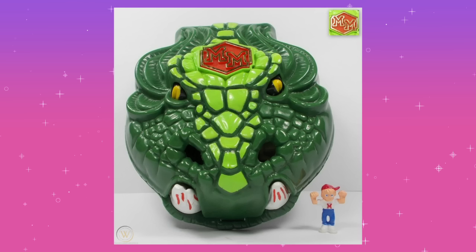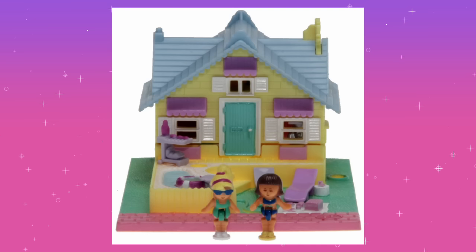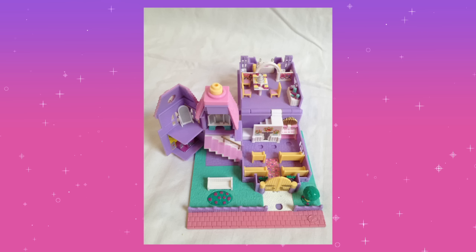Polly's success would also prompt Bluebird to create a sister brand, or a brother brand rather, in the form of Mighty Max, who followed the same formula but was aimed specifically at young boys. 1993 is what I think most people see as Polly's golden age, and for a good reason. The focus shifted from compacts to actual doll houses, scaled to Polly's size. These opened in a similar clamshell type fashion to reveal incredibly detailed little areas with multiple levels, interactive parts, occasional hidden rooms, and plenty of play potential.